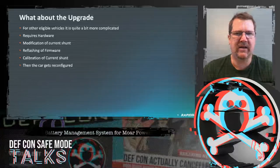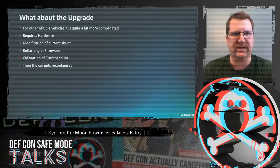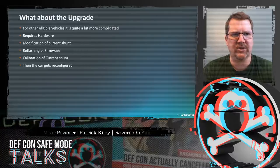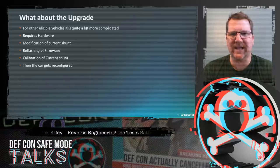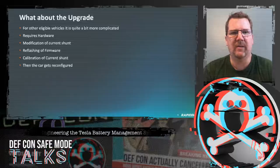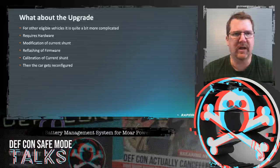So, like I kind of alluded to earlier, the earlier vehicles, some of the 90s, all of the 85s released up to that point, required hardware. They required modification of the current shunt. You had to reflash the firmware in the battery management system. You had to recalibrate the current shunt. Only then could you actually add that value to the gateway file, internal.dat, and reconfigure it to support Ludicrous speed. If you did it before that, it would show you the setting, but it wouldn't go any faster.